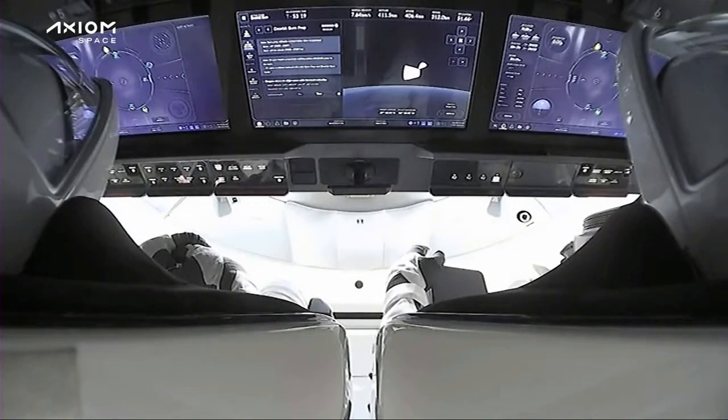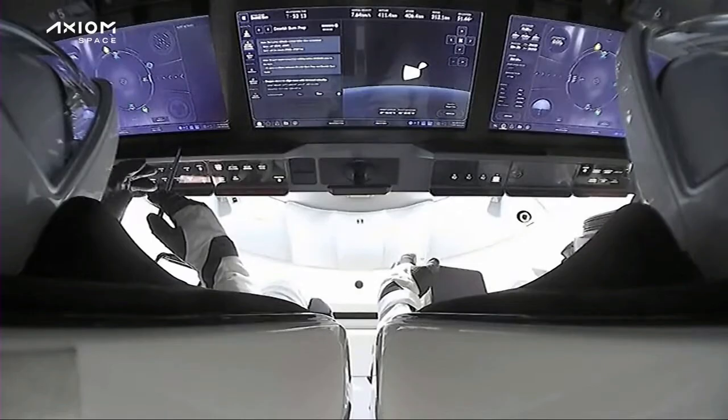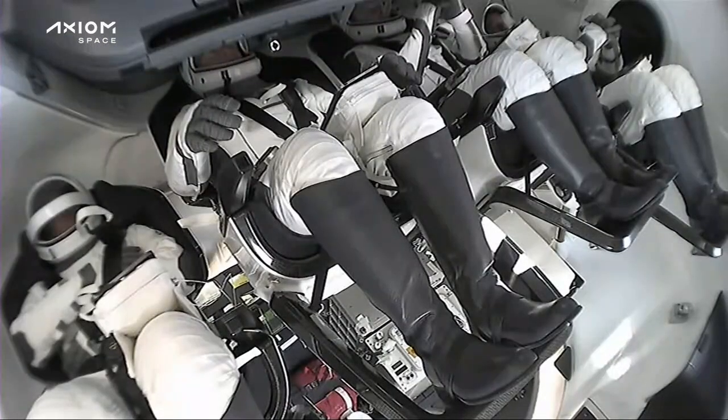If you look at the screen on the left-hand side, in the top right corner of that left-hand display, we can actually see a graphic that will illustrate which Draco thrusters are firing when. They will illuminate with a flash of light.